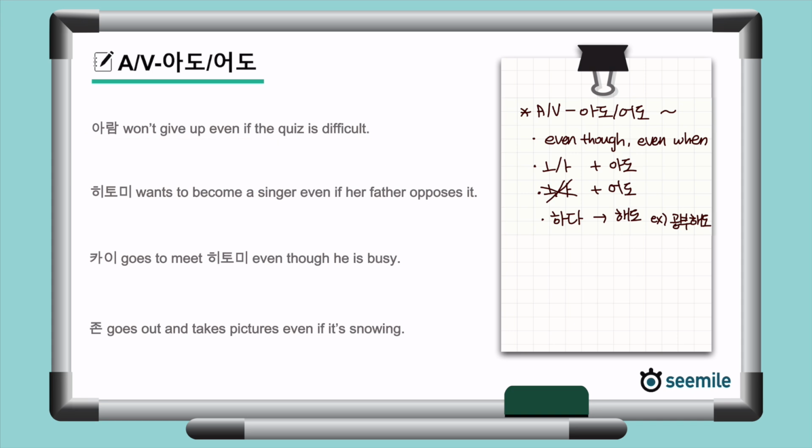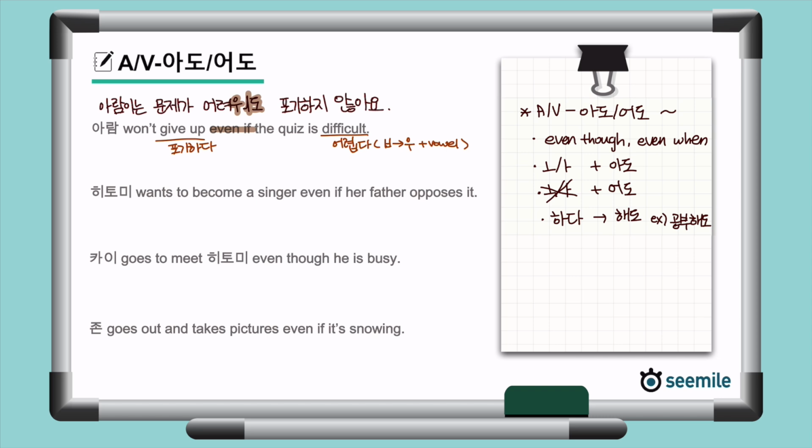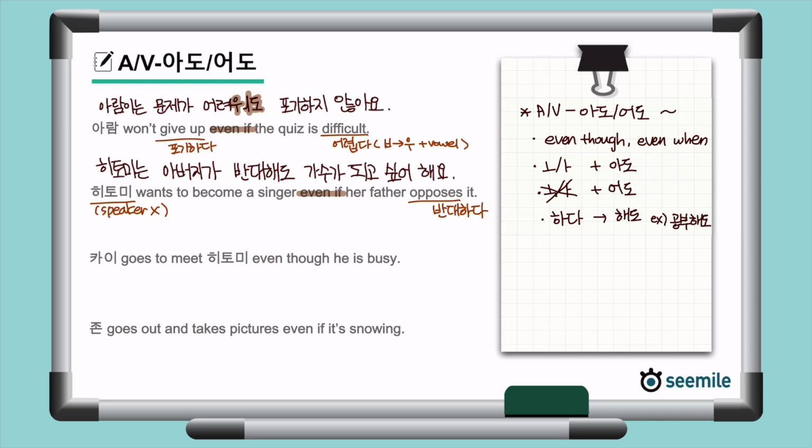To say something is difficult, we would say 어렵다, and this phrase requires irregular conjugation. To give up is 포기하다 in Korean, so 아람이는 문제가 어려워도 포기하지 않아요. To oppose is 반대하다, and the subject is 히토미, so 히토미는 아버지가 반대해도 가수가 되고 싶어 해요. 카이는 바빠도 히토미를 만나러 가요.